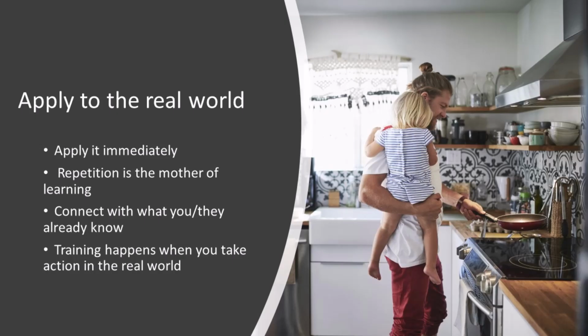You really want to apply the information that you learn in any situation to the real world as soon as possible. In other words, it's best to apply it immediately. And you also want to make sure that it's repeated. That can be repeated that day or the next day or the next week. But the more times you repeat it, the better it's going to be. There's a Russian proverb that says, repetition is the mother of learning. And I think that's fairly true. Repeating it over and over gets it set in your mind and you'll remember it.